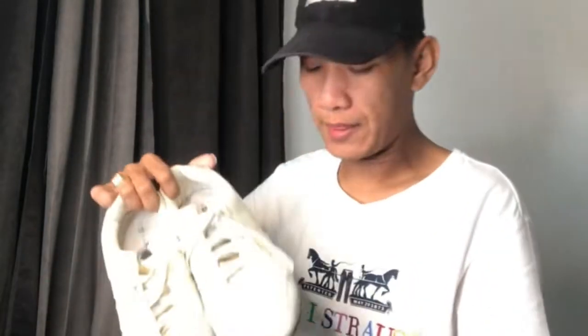Next, I have Pen Shop ulit. Eto, sobrang love ko to dati kasi yung design na dito is snake skin. There you go. The snake skin in there. Pag natapat siya sa araw, parang kumikinang-kinang siya. So, that's what I love about these shoes. And that's the reason why I got these shoes.